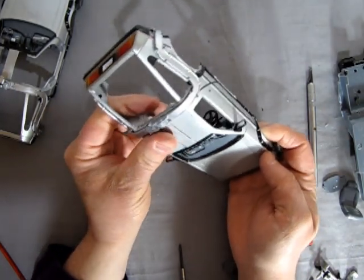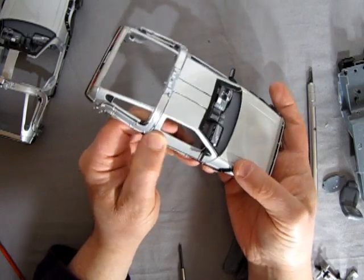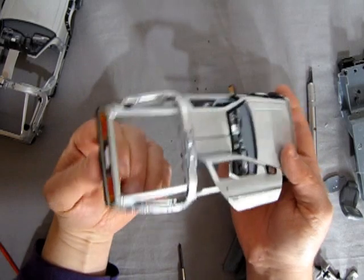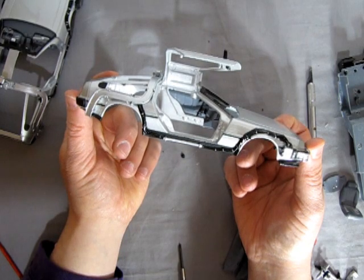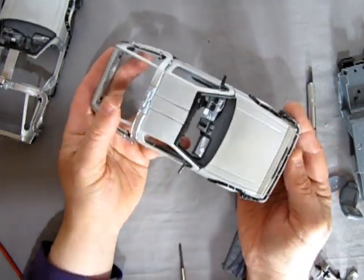Anyway, this will look a lot better, considering how nice that door is compared to the one that got the glue all over it. Okay. Yep. Lots to think about.